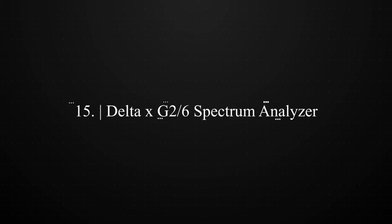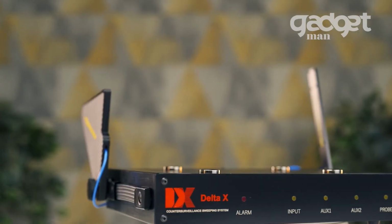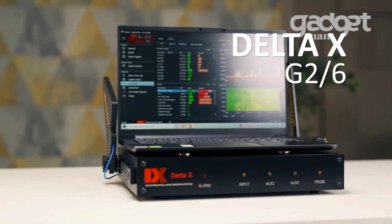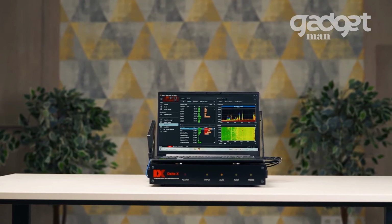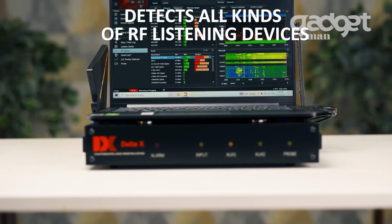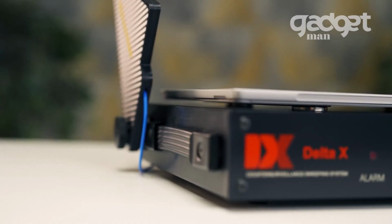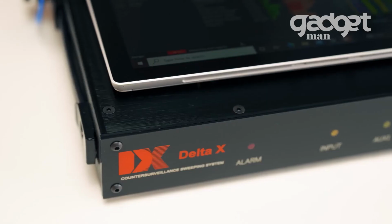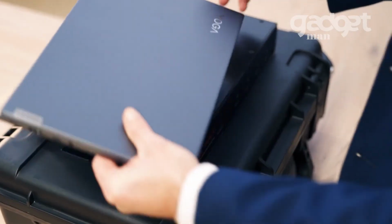15th gadget is Delta X G2/6 Spectrum Analyzer. Professional Counter-Surveillance Sweeping System, Delta X G2/6. Quickly and reliably detects all kinds of RF listening devices, including analog, digital, constantly existing, and intermittent, sending audio or video with or without encryption.